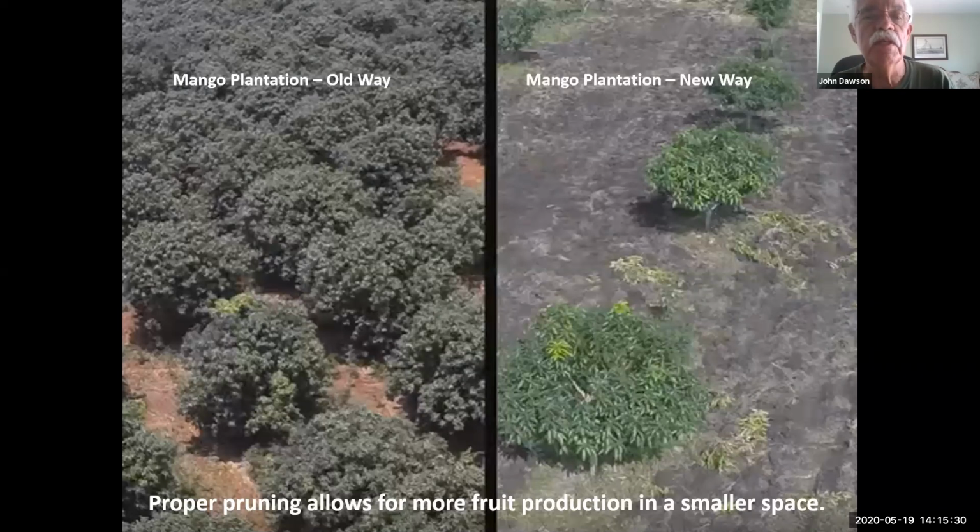Mangoes. This is a plantation grown the old way. These trees are anywhere from 25 to 30 feet tall. There's only 6 feet separating the trees themselves. And you have to be able to spray all the trees whenever they have a disease problem, such as anthracnose or powdery mildew. You have to apply certain types of nutrient sprays throughout the year.